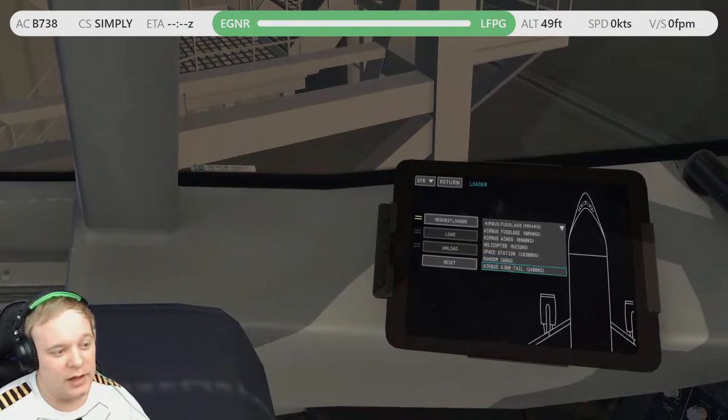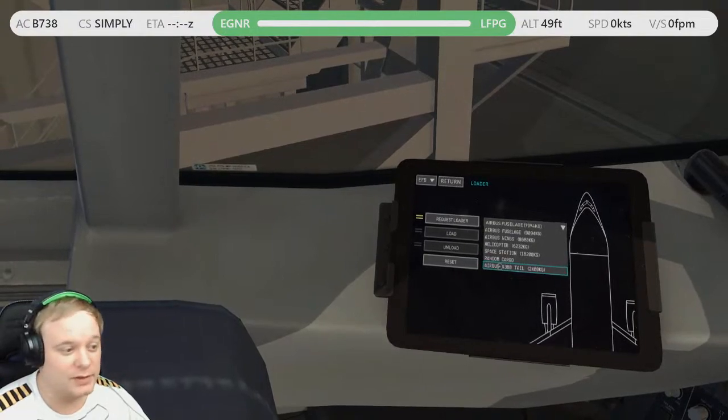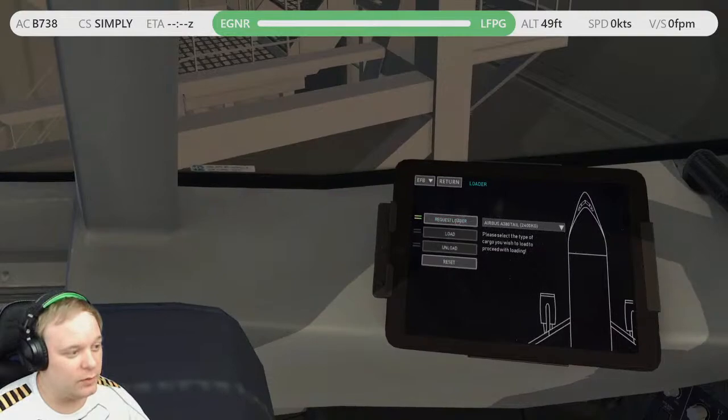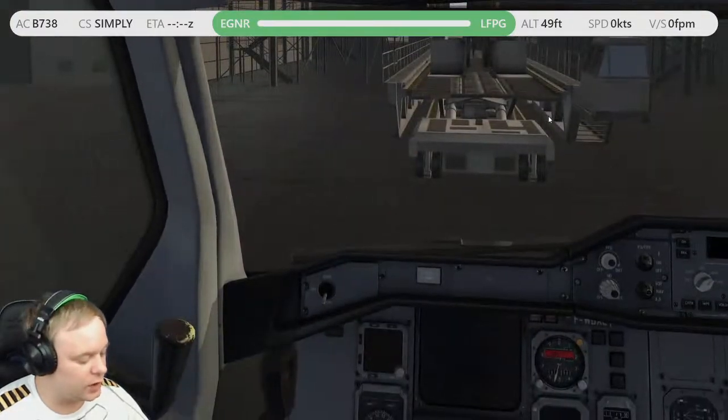So what I'm going to show you is the A380 tail, which is probably the least exciting, but it was the only thing that was painted quickly. So we will go with the A380 tail, and then we can now request the loader. So if you now come out here, you can see that the loader is now going to start appearing.